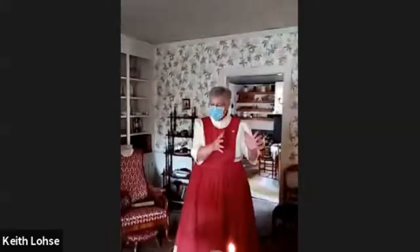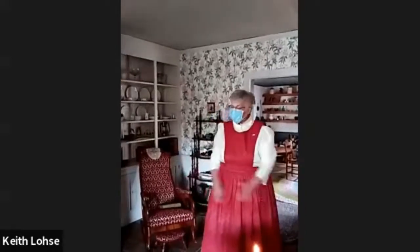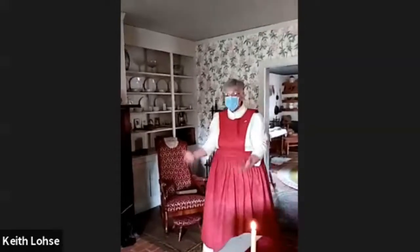We go into this room. This is the parlor. Very soon after the first cabin room was built, they added on to the rest of the house, and we have the parlor. And, you know, Thomas and Walter never had any sense that they were going to remain bachelors all their days. They expected that they would find wives and have families.